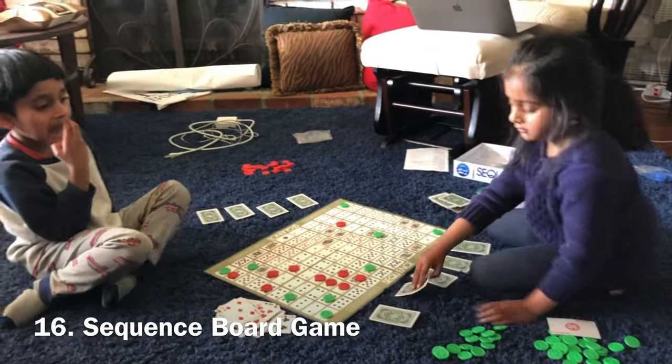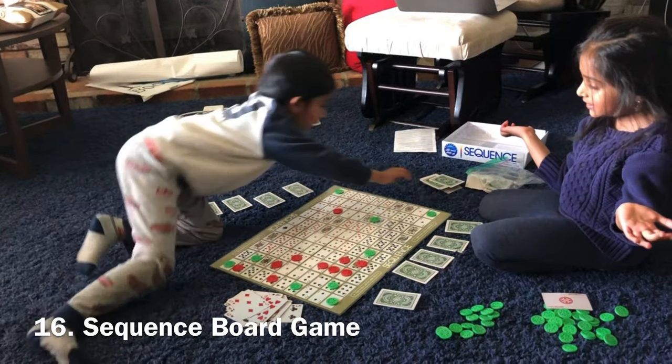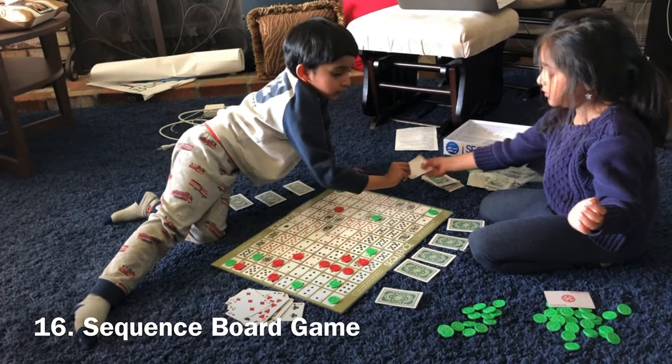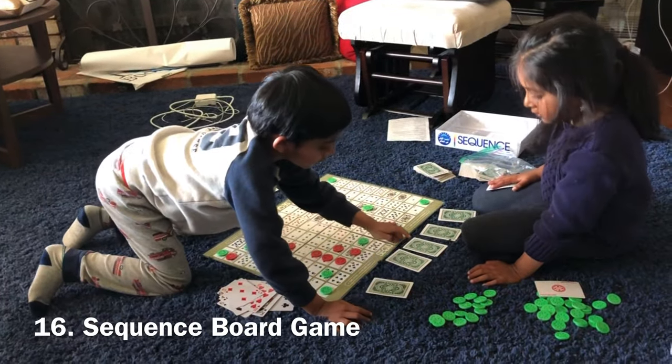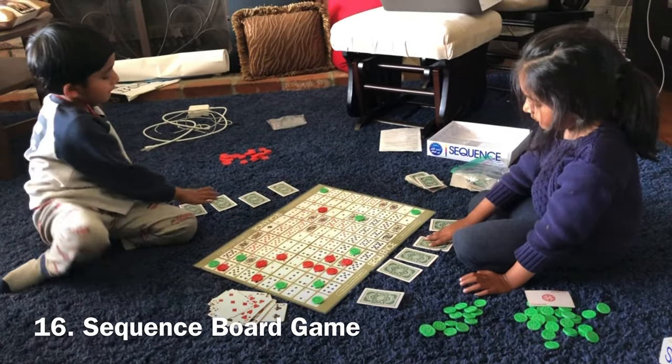They played the junior version of sequence with pictures of animals when they were four. But now at age 5, they're trying to play this sequence game with two decks of cards. Right now, I'm tired, so I'm letting them play random. Next time, I'll teach them the rules again.